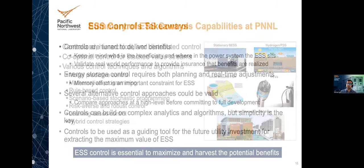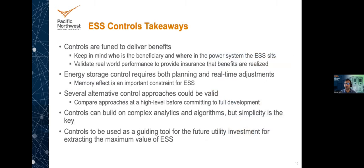And with this, I'll just go over the key points that we discussed. First of all, as Diane set the scene, controls are really used as a tuning knob to deliver benefits for the storage owners. And you achieve that benefit by keeping in mind who the beneficiary is, who owns the storage system, and at the same time where it sits in the power system. Now, planning and control frameworks are all good, but the most important piece is then validating how it operates in the real-world environment, so that it can provide the insurance that Diane mentioned.